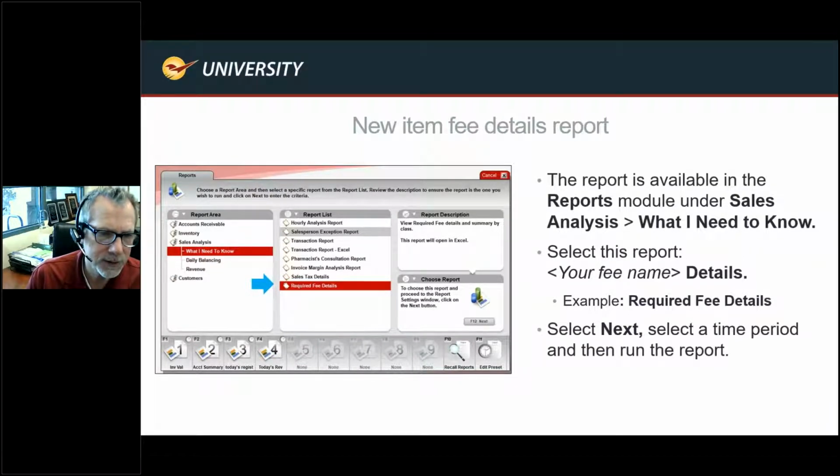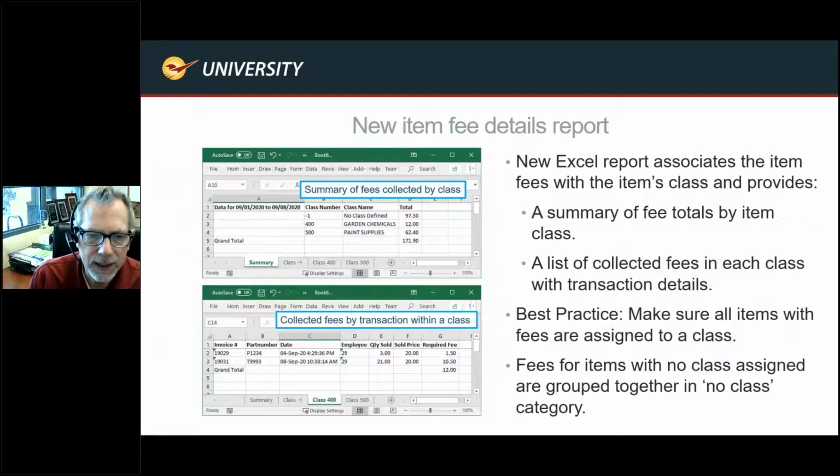And what you're going to get is a report. You go to Sales Analysis, Required Fees Details. Now it says required fees details, but if you had core charge, it would say core charge details. So it takes whatever you put in that custom field and creates that as your report. And then when you run the report, sure enough, it breaks those down into different classes. So you can set up different classes for different charges, add-on fees and that sort of thing. So here we can see the summary of fees collected by class and then collected fees by transaction within a class. So all that information is on this report, summary as well as detail.